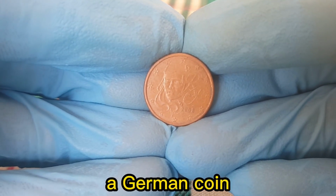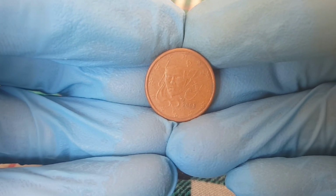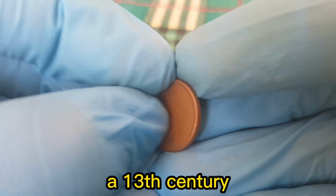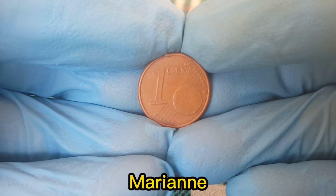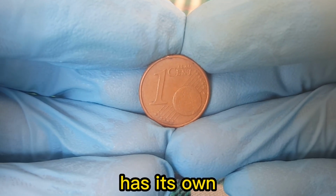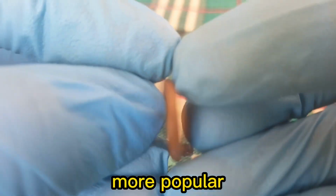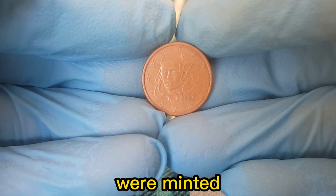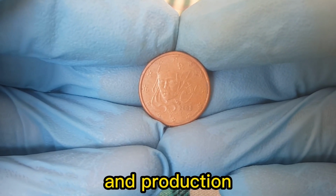For example, a German coin will show an oak twig, symbolizing strength and stability. An Italian coin might display the Castel del Monte, a 13th-century castle with stunning architecture. A French coin could feature Marianne, the symbol of liberty and reason. Each country in the Eurozone has its own design, and this is where things get interesting. Some designs are more popular among collectors, while others are harder to find because fewer coins were minted in those countries that year. Now let's talk about mint marks and production.